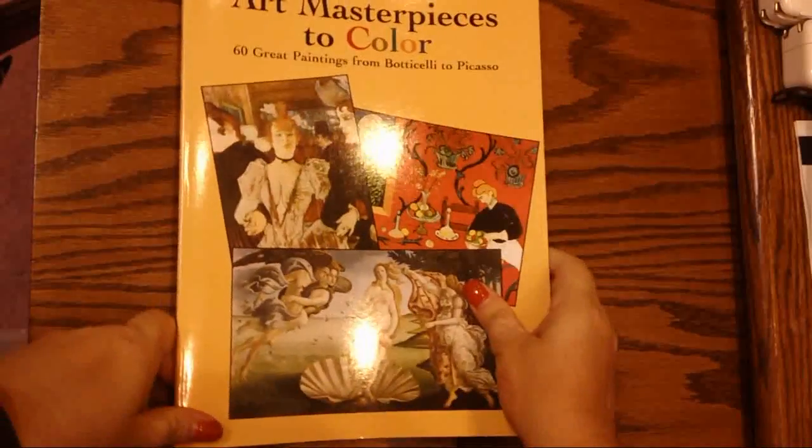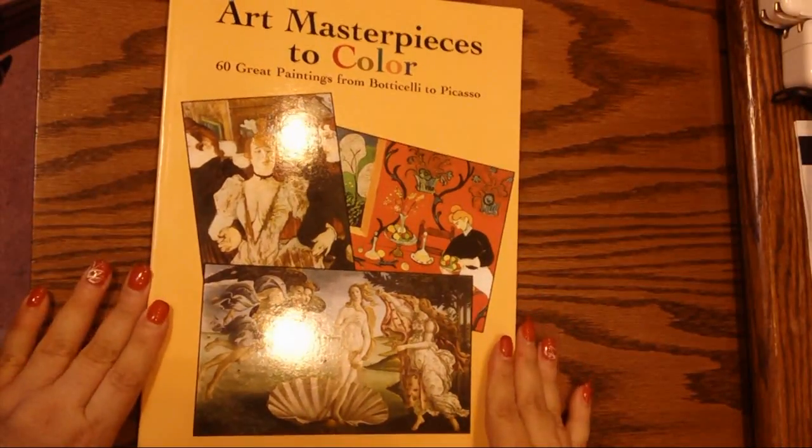Okay, so I'm going to go ahead and go on to the Dover Publications. The first one I have is Art Masterpieces to Color. You saw this one in my haul yesterday.